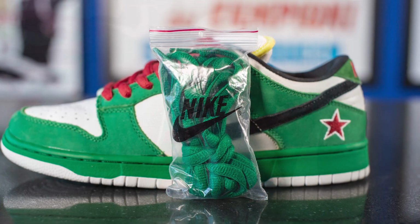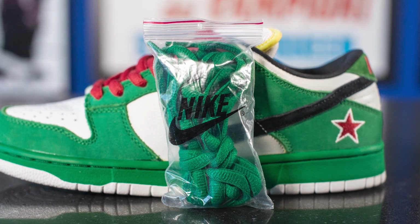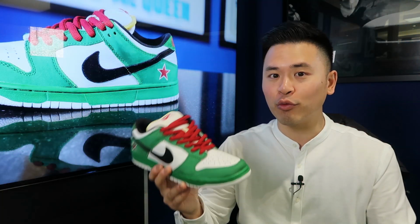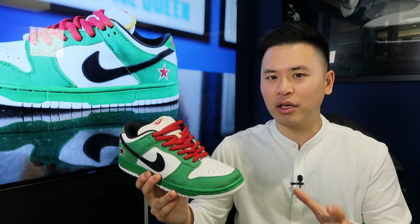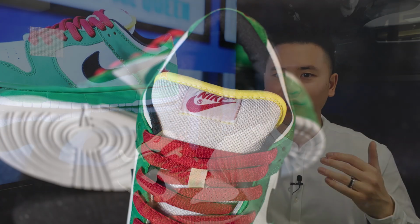but they do give you a secondary pair of green laces if you want to give the shoe a bit more of a tonal and subtle look to it. Personally, I prefer the pop of the red. I feel like it really complements the look of the shoe and it gives you just that added pop of color that visually takes it to the next level.